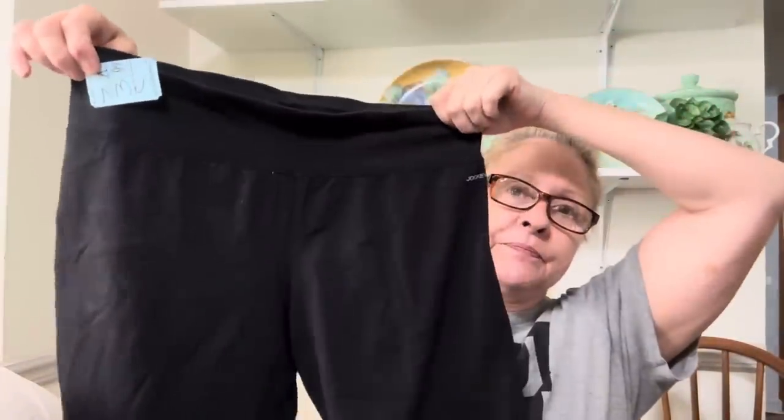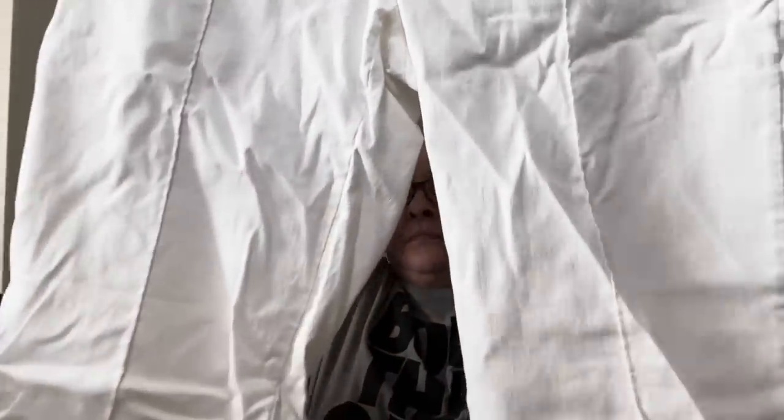Okay, and then I got myself some capris. Stretchy ones. I got a pair of black ones. I got black and gray. A pair of dark gray. And a pair of white ones. And that's it, guys. That was everything.